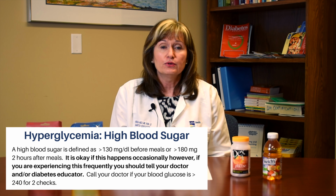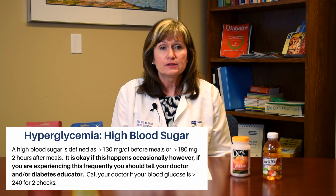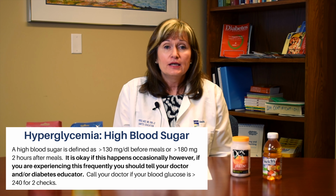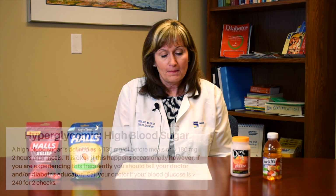High blood sugar or hyperglycemia is when you have too much blood glucose and your blood sugars are running high. Overall, this can cause long-term health problems. High blood sugar can happen for several reasons. Skipping a dose of insulin, eating more than usual, if you're less active than you normally have been, or if you're under a lot of stress, or if you have illness. These would all be indications for your blood sugar to maybe go a little bit higher than normal.